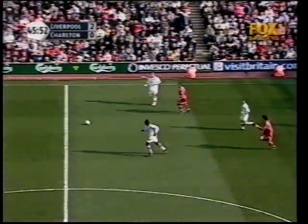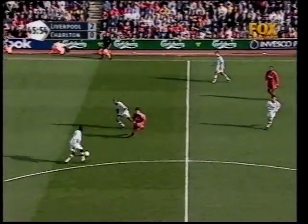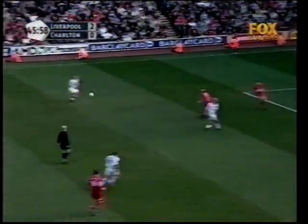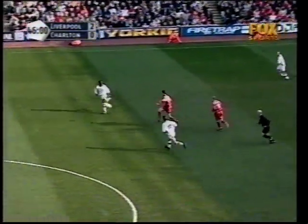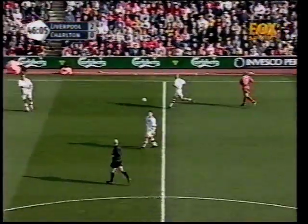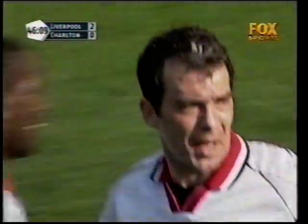George Costa. Rufus. Bart Williams looking for Svensson, but it's Stefan Oshoh who gets it away. George Costa's given away the free kick for his challenge on Nicolas Anelka.